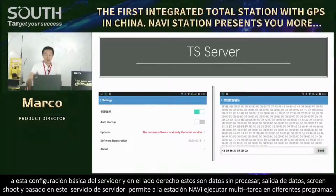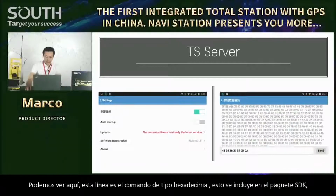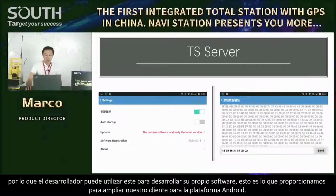And based on this server service, it allows navigation running multitask in the different programs. We offer an SDK for third parties to develop your own onboard software, such as for shipbuilding, large workshop facility installation, oil tank projects, and so on. So we can see here, this line is the hex type command. This is included in the SDK pack, so the developers can use this to develop their own software. We want to enlarge our customer group for the Android platform.